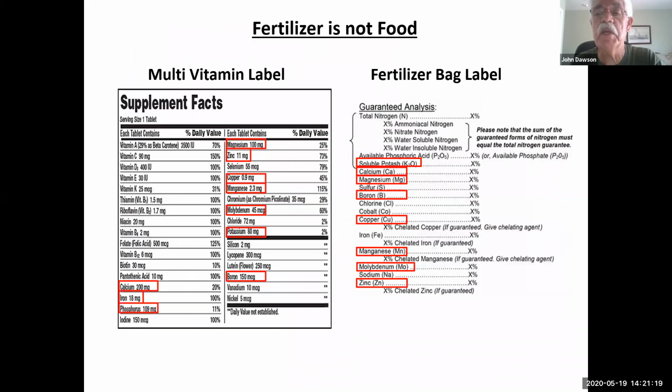Okay, I need to relate to people that fertilizer is not food, okay? Plants get their food basically from the sun. Photosynthesis produces sugars and starches, okay? We get our food by eating plants or eating animals that eat plants. So we're basically getting the same type of requirements you'll see on a multivitamin label here. You'll see the minerals that are being used in that. And here's the minerals on a fertilizer bag. We have a lot in common.